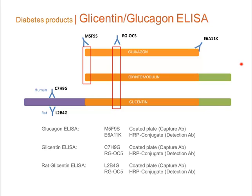I'm sure that other ways of getting around these problems can be made, and we all hope that the sandwich ELISAs will not suffer from these problems. Unfortunately, I know that the sandwich ELISA for GLP-1, for the active GLP-1, does show some spuriously high results sometimes in some plasma. So perhaps you're not completely safe. But at least from a theoretical point of view, it's a much better approach to use a sandwich ELISA to get rid of these problems.